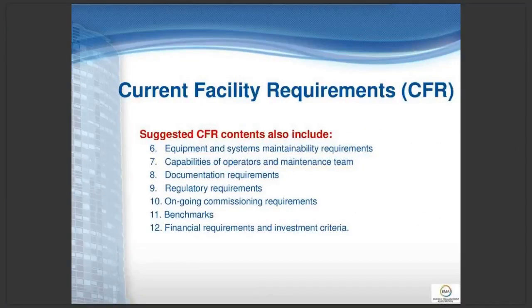So the idea is that you're creating a document that is somewhat of a roadmap for that particular facility going forward. And if there are any future modifications, renovations, or adjustments to the use or occupancy of that facility, they would take the CFR and update it, just like you update an OPR during the course of a new construction project.